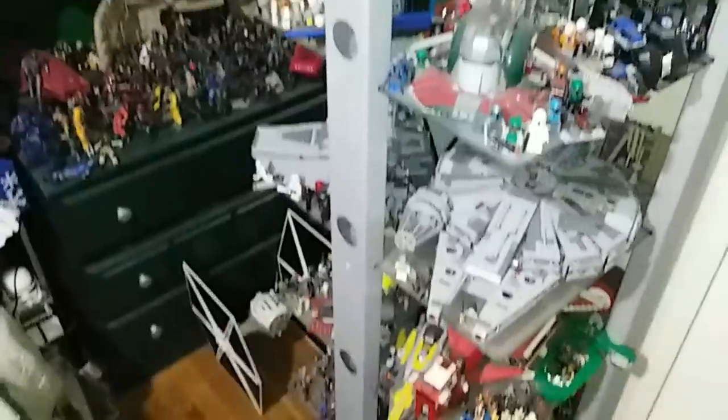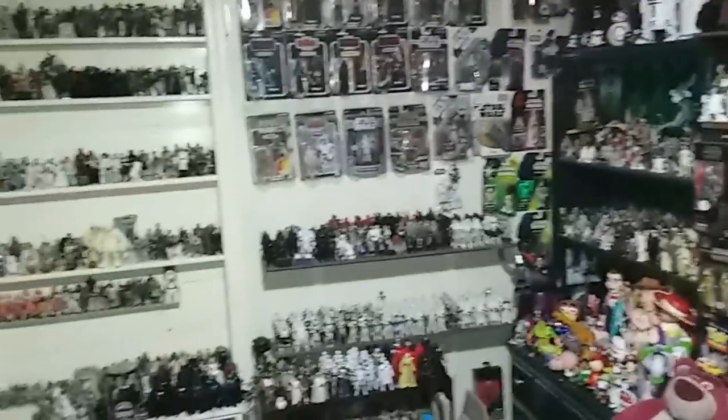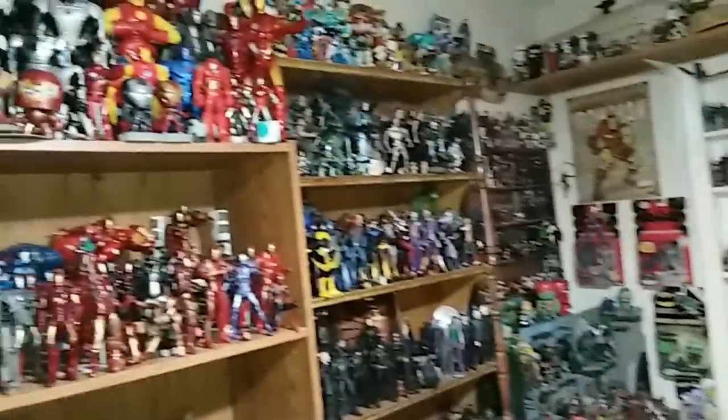That's this half of the room. A lot of stuff, man. A lot of stuff. Now we just have this half of the room to discuss. And there is a lot to it.